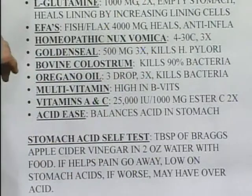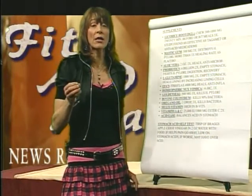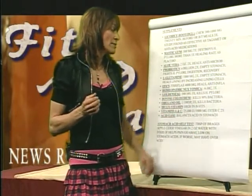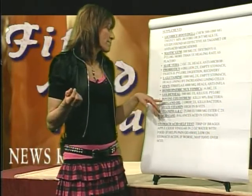Golden seal, used for a lot of things, but it's an antimicrobial. Studies supported it as being an excellent way to fight H. pylori bacteria-induced peptic ulcers. 500 milligrams 3 times a day. When you do golden seal, though, I would still suggest doing a probiotic.